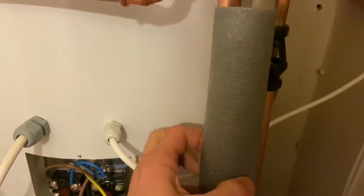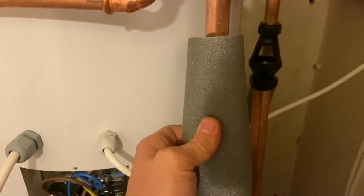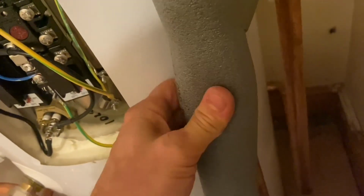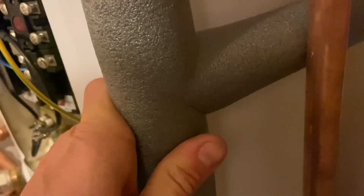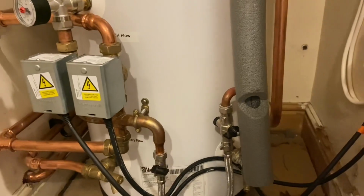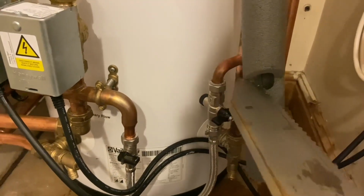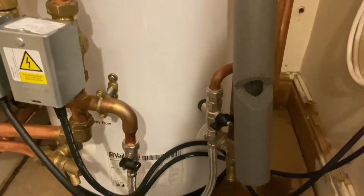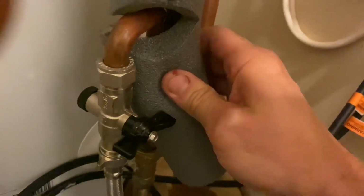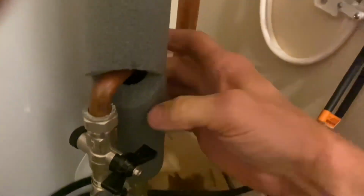And then this should, so push that on there. So that's our first T, looking like that when it's finished. And then further down here, right, what I need to do there is just cut a slit there, which I'm not going to have to do. Okay, this goes around here like that.